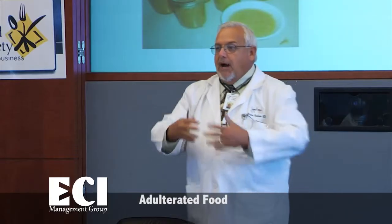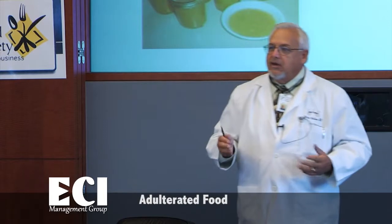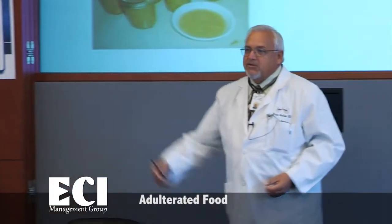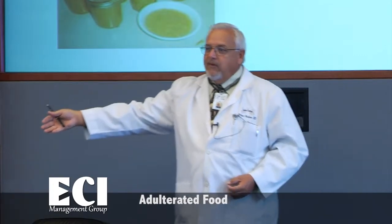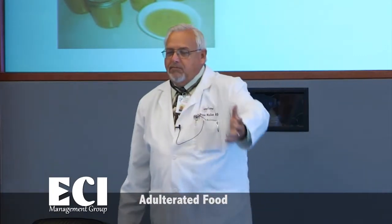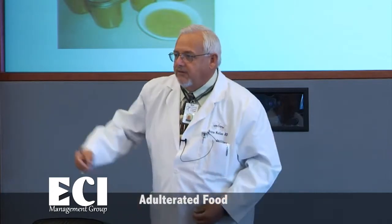And the only operation that I can think of that had that was one of our operations that had a compost pile and a herb garden right next to each other. And the cooks would go out and pick fresh mint and fresh basil and fresh this and fresh that.